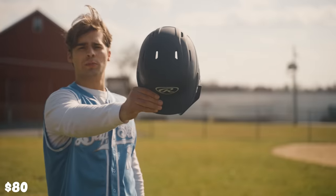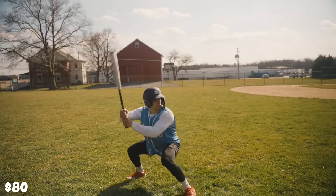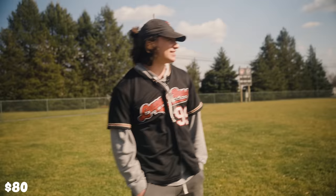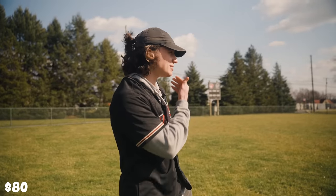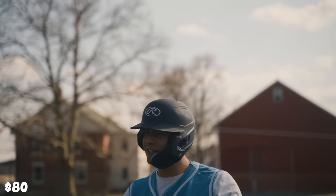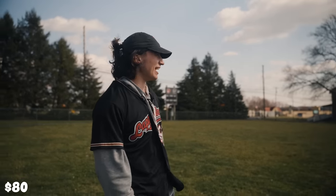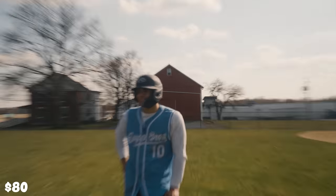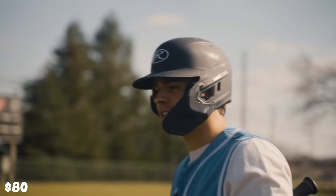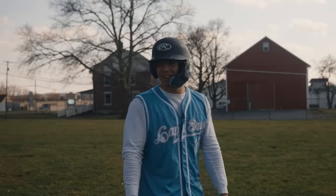Moving on, we got the $80 baseball helmet right here. Troy, thoughts? I think I definitely like this one. The mouthpiece protector is definitely different, but it's nice. It makes me look like a big leaguer. Yeah, you look legit. You look like maybe you've broken your face before, so that's why you got that on. The color, I think I like it. It's like a matte dark blue. It's subtle, but it still looks good. It's definitely better than the pink one. I think we'll give it an 8 out of 10. I thought it was a 10 out of 10, but.